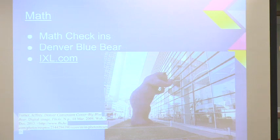So we had to go and find information, find the lengths, and find the size of the Denver Blue Bear's paw, which was pretty difficult because there wasn't much information on that specific idea.